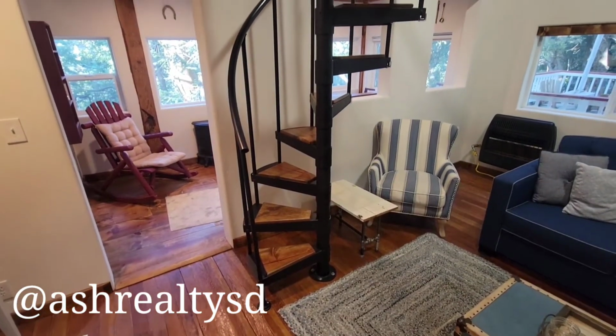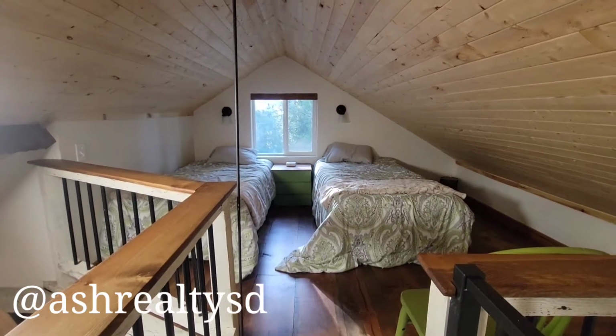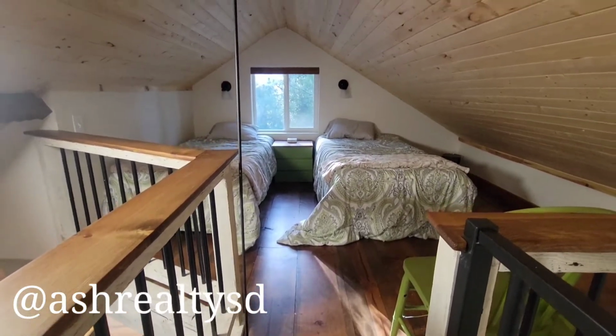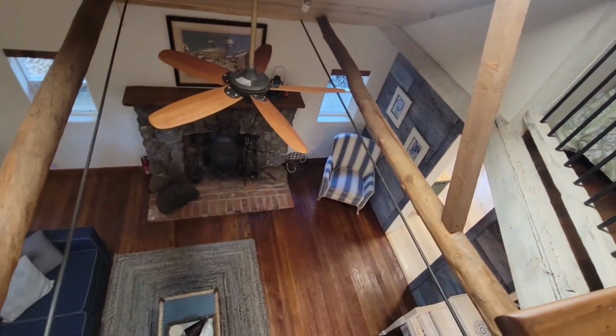Now proceeding upstairs to the top floor. This is a view from the staircase leading up to the top loft area. They're currently using it as some extra space to sleep. And then the view down to the main living area.